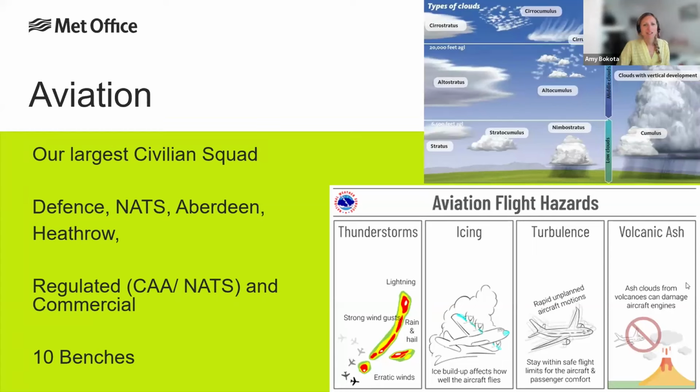So I'll return back to aviation, which is one of the benches in which I work on. So for the Met Office, it's one of our largest squads that we have in the operations centre. We've got about 70 staff spread across 4 operational locations. So we do also have an operations centre up in Aberdeen. We have meteorologists working at Heathrow Airport and also at NATS as well.